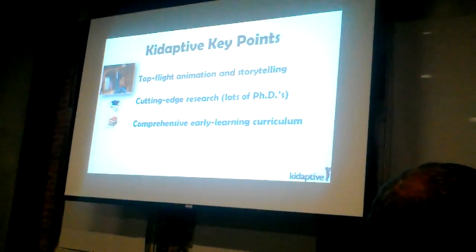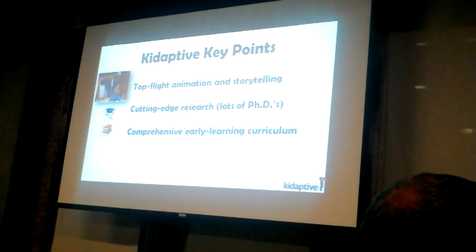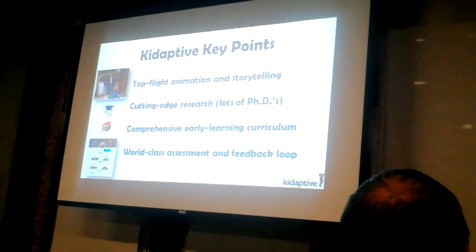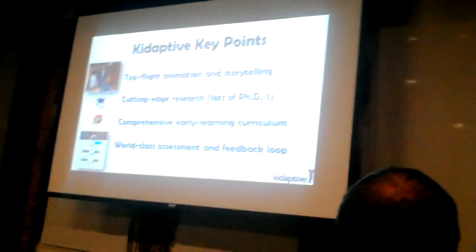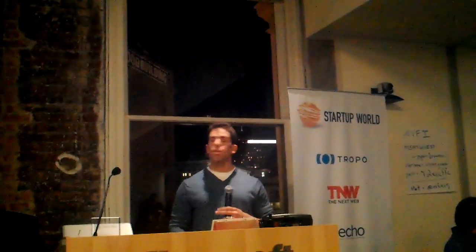Our curriculum covers everything your child needs to succeed in kindergarten and become a better learner. And our assessment framework is going to help parents all around the world get a better feel for their learner than they've ever had available to them outside of clinical settings, which will give them the information they need to empower their kids to reach new heights. We are Kidaptive, learning to change the world.